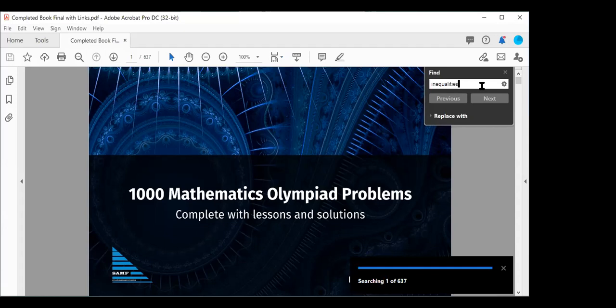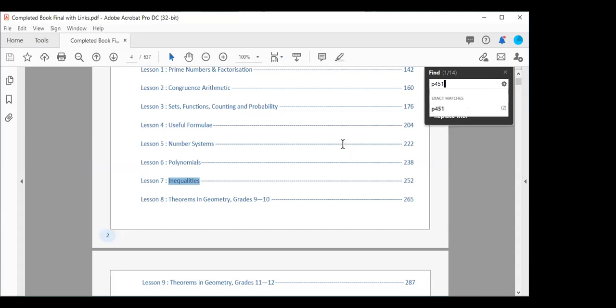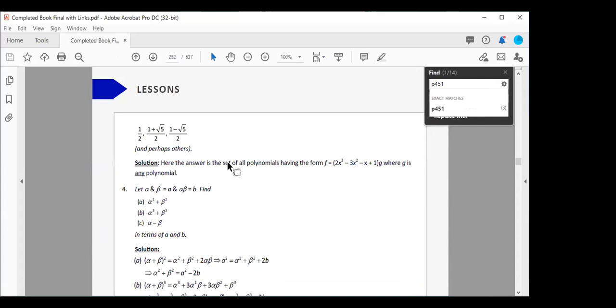It took me a long time. Oh, it's taken a long time because I've got a lot of things opened. Oh, there's your inequalities. Now you see, I got a whole lesson on inequalities, and that lesson is on page 252. So if I now type 252 on the page, it'll take me straight to that lesson.